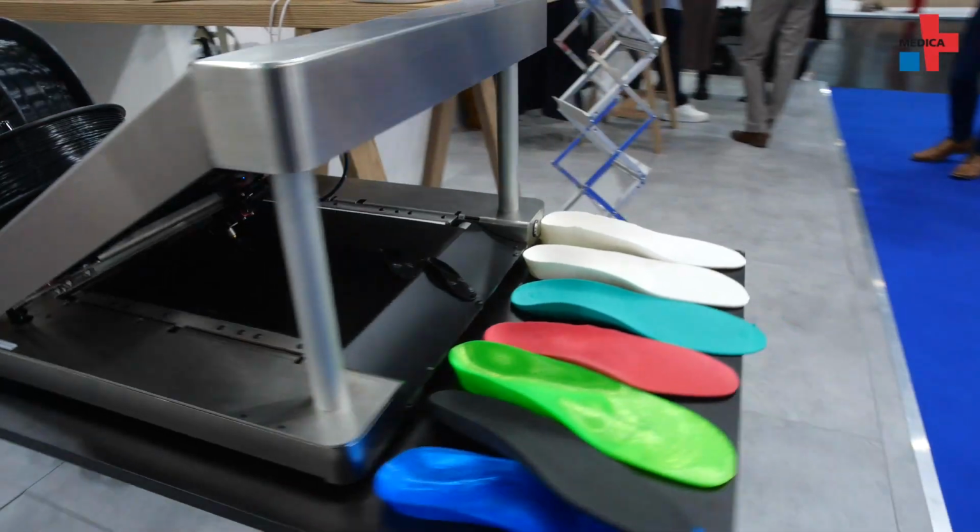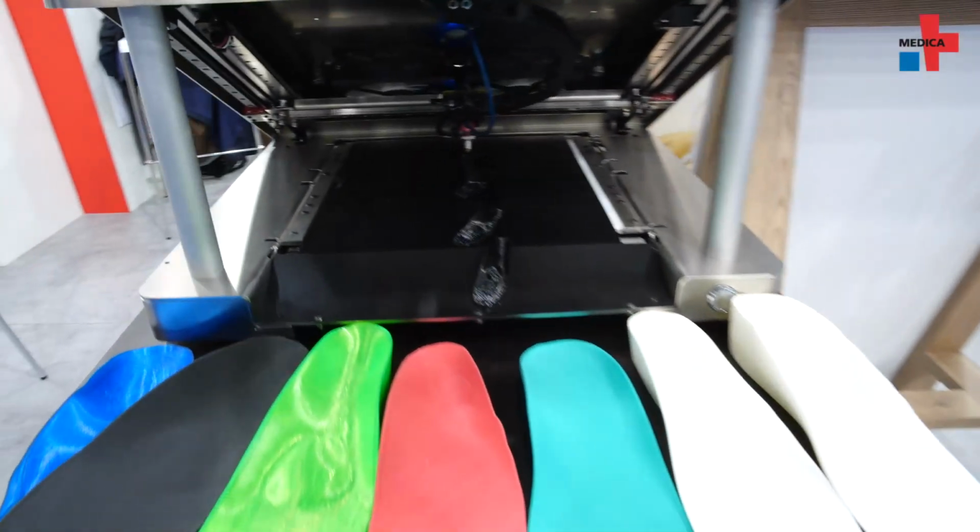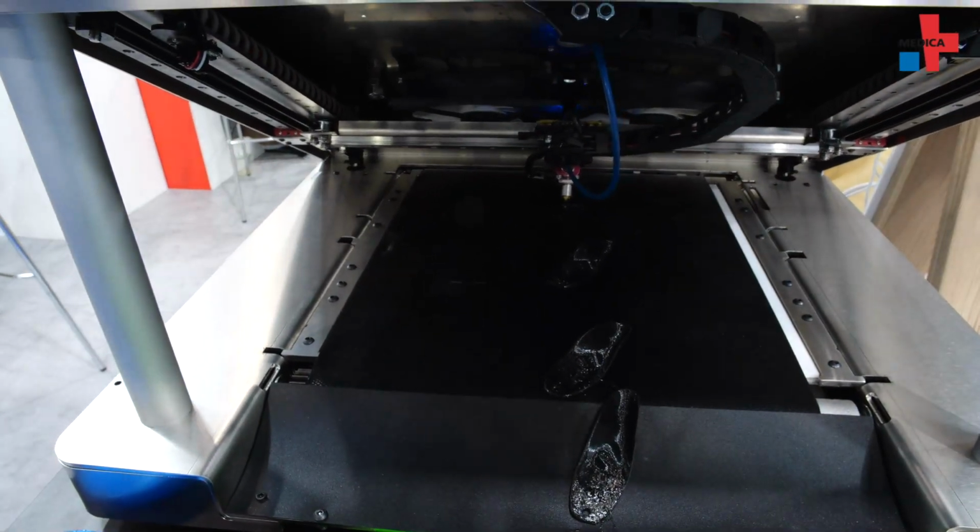Welcome to iFactory 3D. I'm at the booth with its CTO, Martin Hoover. Hi, Martin. Hi. You're presenting the One Pro 3D printer here at the booth. Can you tell us how it's different from other printers?